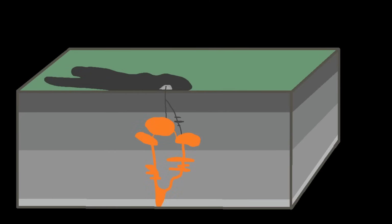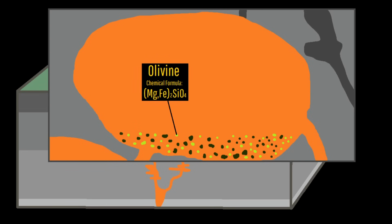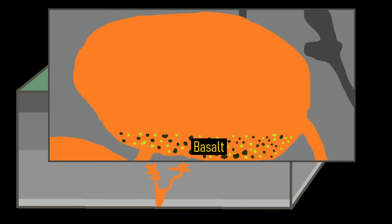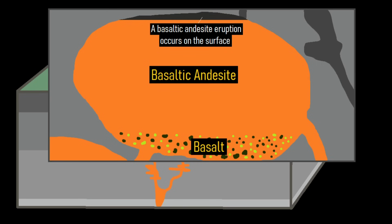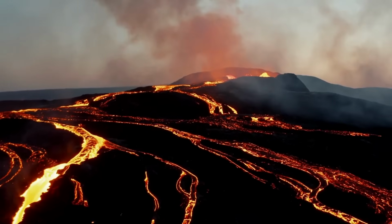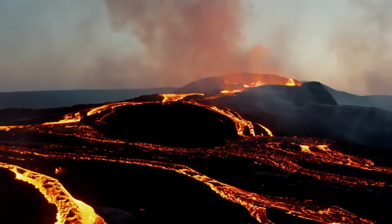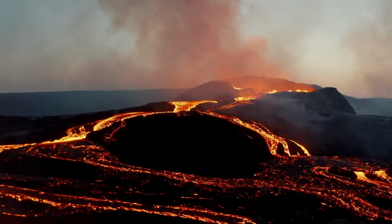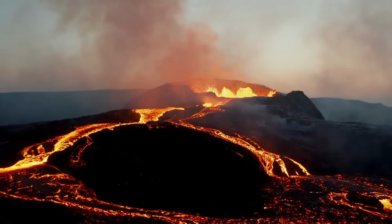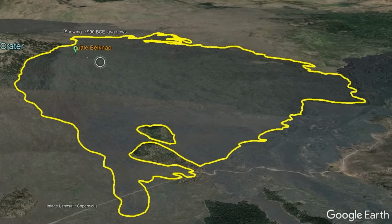Before the next eruption, the magma chamber of Belknap Crater underwent fractional crystallization, causing its magma composition to change from basalt to basaltic andesite. A nearly 2-decade-long eruption followed in 900 BCE, where a central vent overflowed its pit crater and sent lava flows in all directions at a rate of about 7 cubic meters per second. This eruption would have been spectacular to watch and formed the Little Belknap Shield volcano.